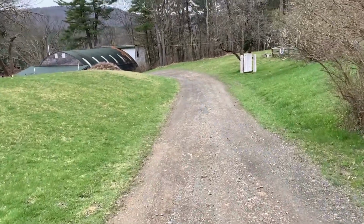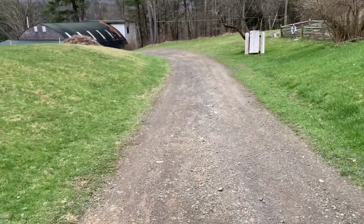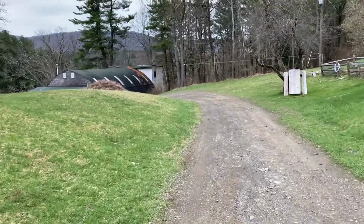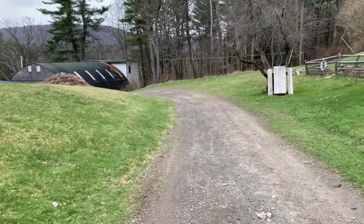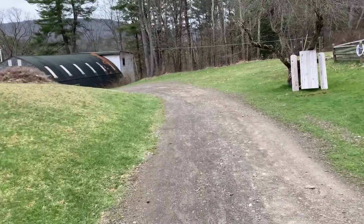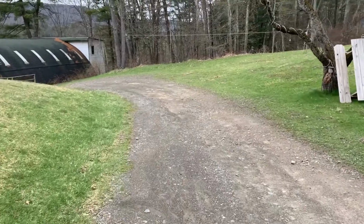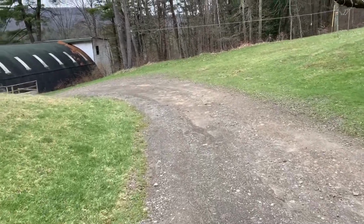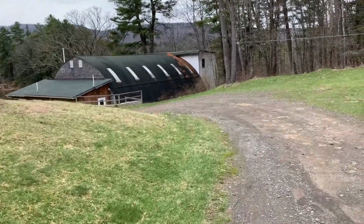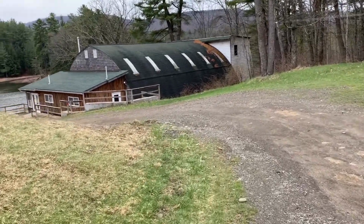Vaudevillian dancers and actors used to come up here from New York City for vacation, and they would practice and entertain locals on this dance floor over here. It's a genuine professional style dance floor, and we've built onto the front of it. We even have composting toilets in there.